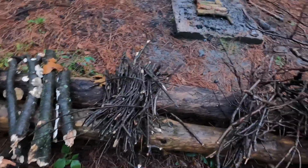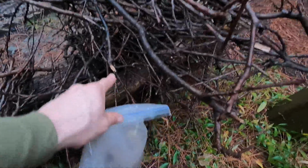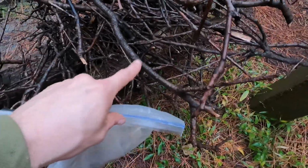Okay, there's what I was able to grab, and a lot of this just snapped. And the reason why I think it's not soaked all the way through as much is because it's a hard wood. It's an oak tree, I believe. And I think if it was a softer wood, it would have really soaked in, because it poured this morning. And I don't know how much more we're getting tonight.